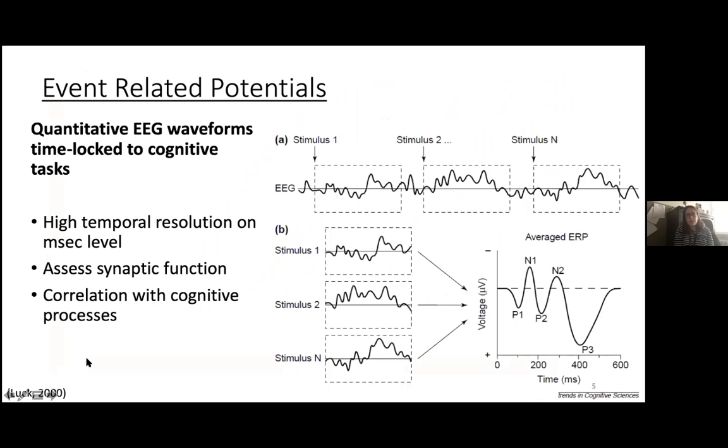So event-related potentials are a possible candidate biomarker that's being explored. They represent quantitative EEG waveforms that are time-locked to a cognitive task that we ask a participant to complete. So their advantages: there's a high level of temporal resolution on a millisecond level. They can assess synaptic function, so one of those lines in the pathophysiology much earlier on. And they also correlate to a cognitive process that we're asking someone to complete.